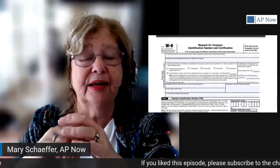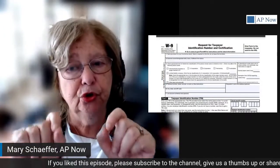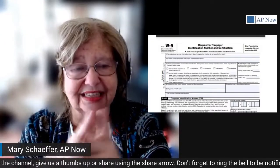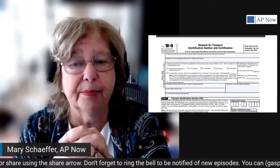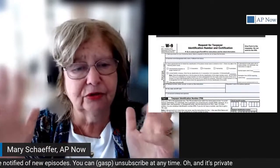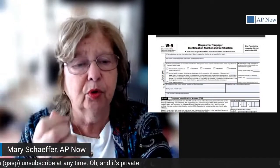Does this mean that when the IRS issues a new W-9, I have to request new forms from my existing suppliers? No. As long as they don't have a change in circumstance, the old one will be fine. You do not have to go back and repaper your files. Do I have to get a new W-9 from all my vendors every year? There are a few companies out there who do this, but the answer is no, don't do that. The old one will be fine.